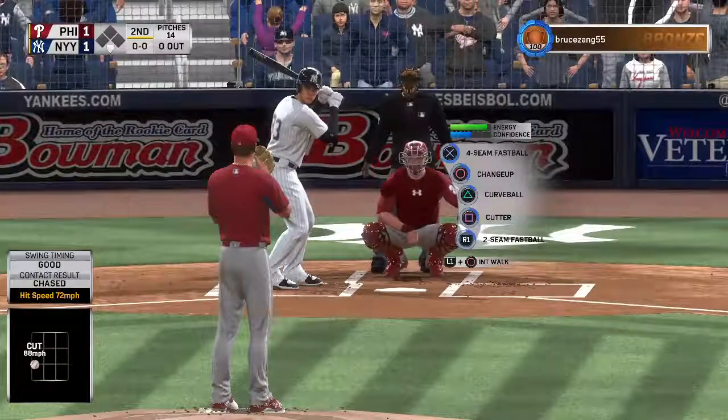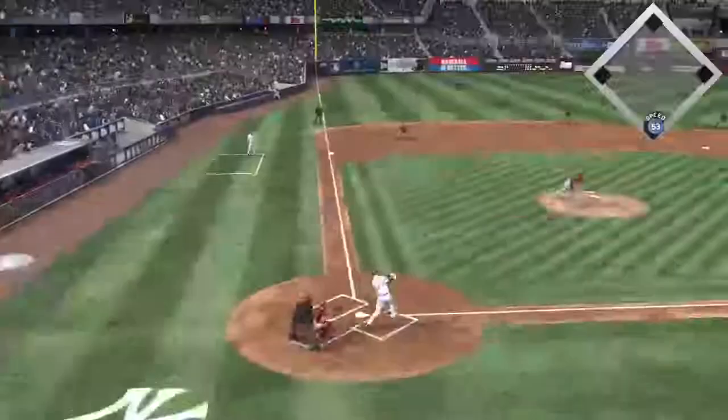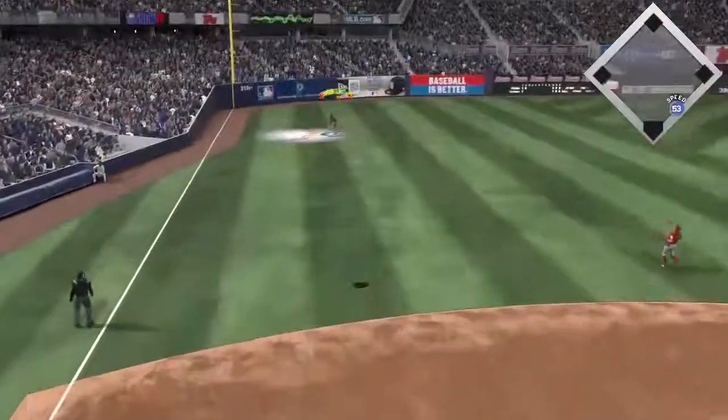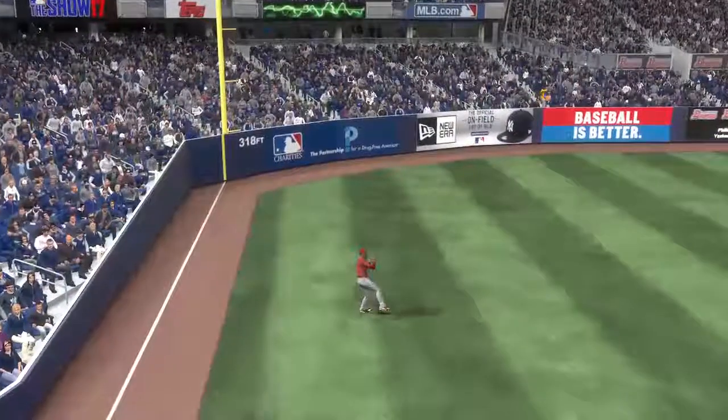So digging in now, Greg Bird. He'll start things out here in a tie ball game. Now the first pitch of the inning is a fly ball out to straightaway left. Number 5 has it, and it's a quick out. Number 1.